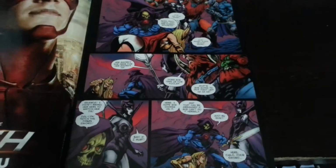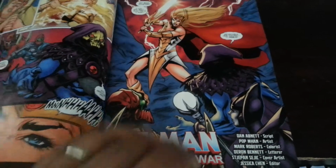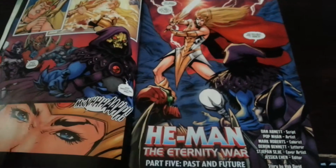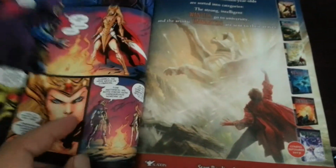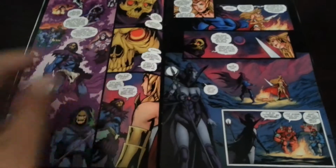I read some of the comics, not all of them. The original 5 stories are really cool. It's a big war, different factions. I dig the art. I think the art's pretty awesome. If you're a He-Man fan, it's a must, I think.